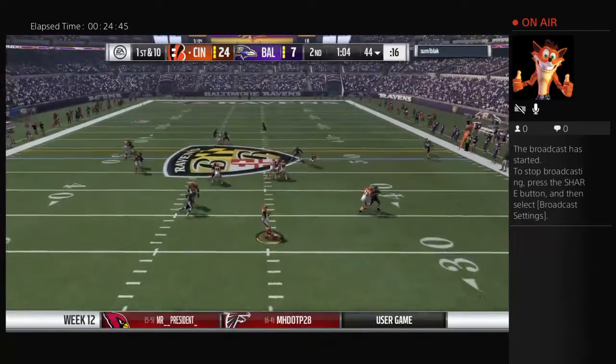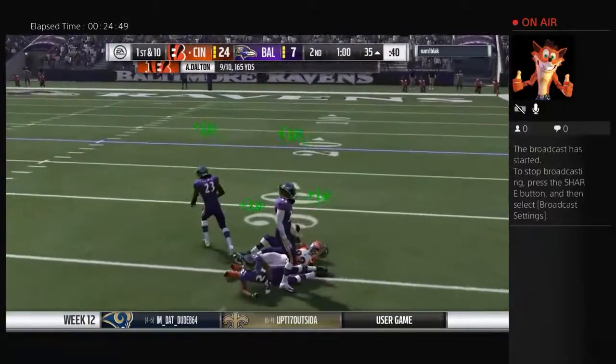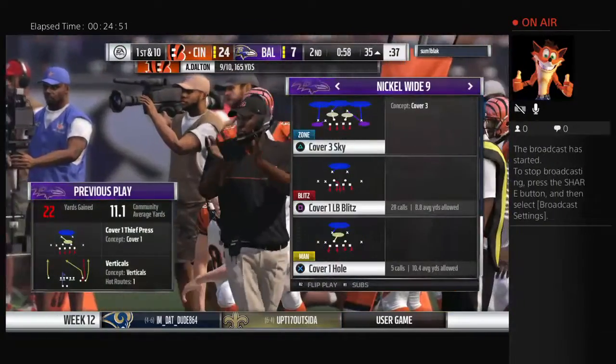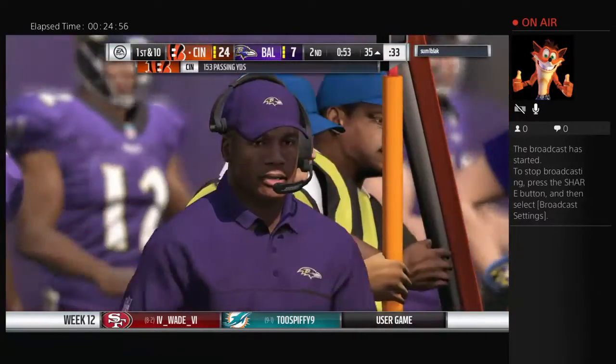Now Dalton with a 1st and 10. And this is going to be caught. He won the fight for the football. Give them 22 on that one. And it's good enough for a Cincinnati first down.